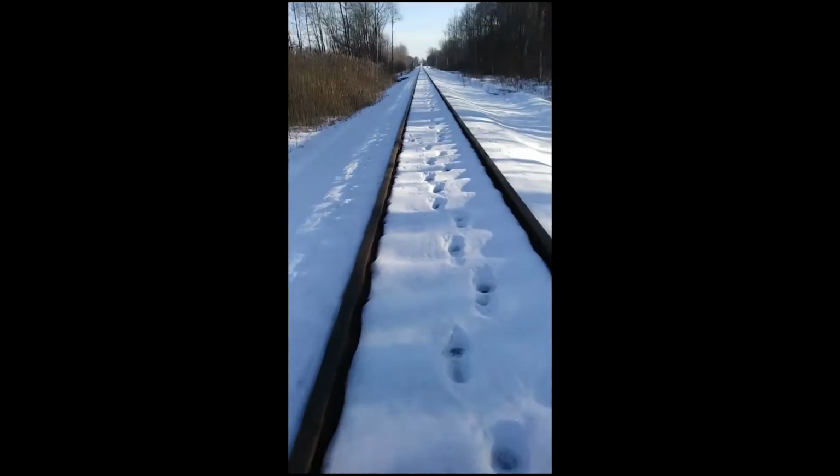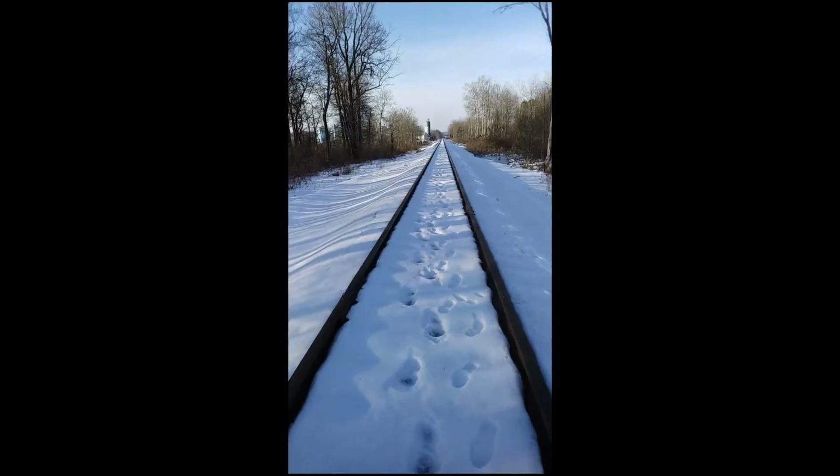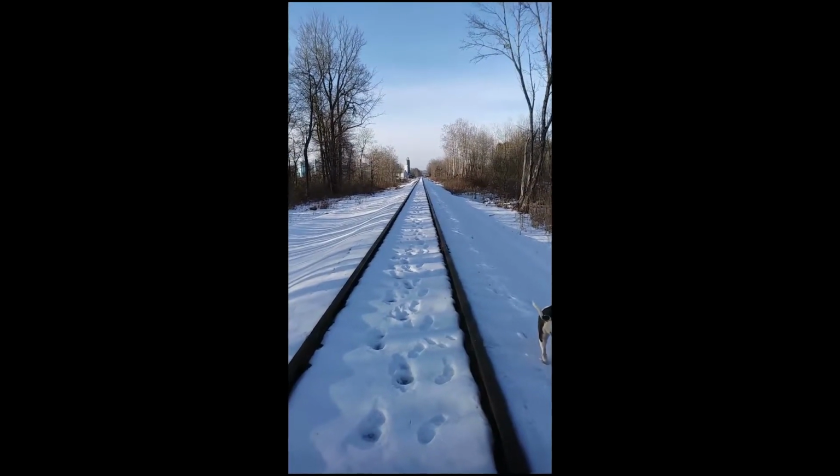All right, well, who knows? I mean, I've been going down the tracks for about a mile, and they started where I first got on back there. So, interesting stuff.